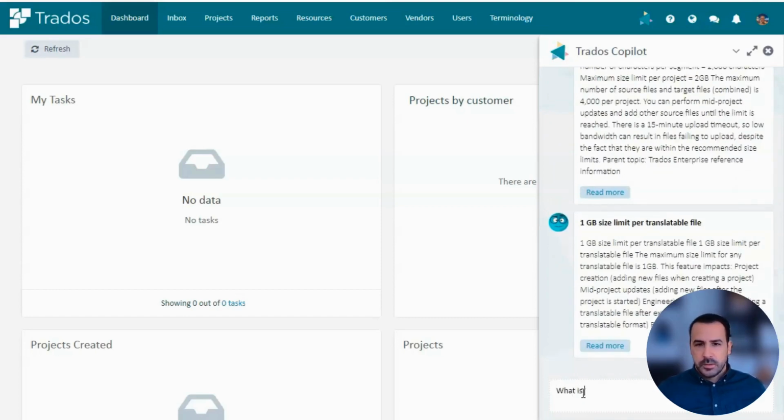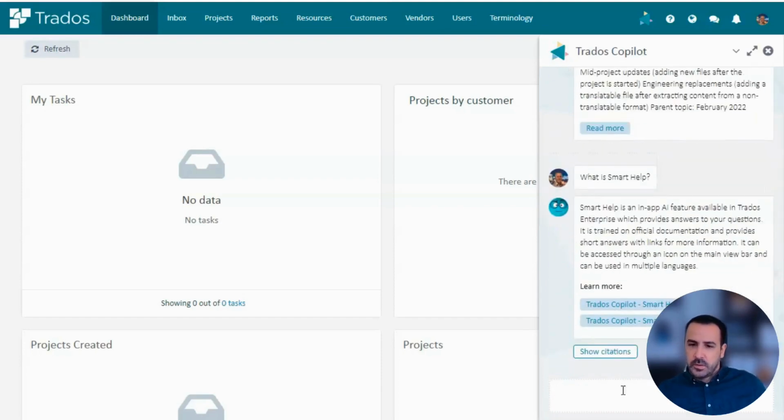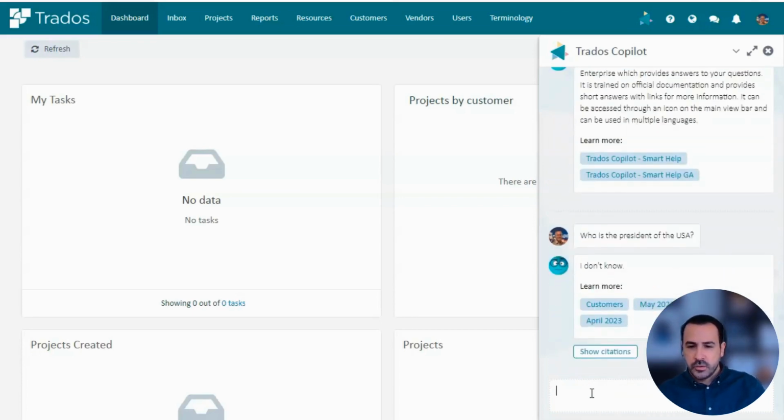Now let's ask it about itself and hope it doesn't get into a loop. Okay, great. It talks about itself. Now I'm going to ask it about something unrelated to the product. We trained it on our documentation, so it shouldn't know the answer to this question. "I don't know," so you see. This is fine, great.